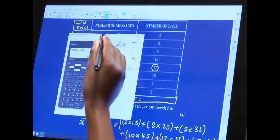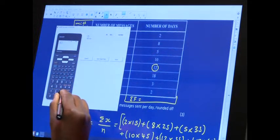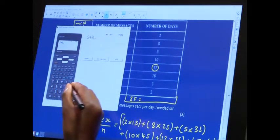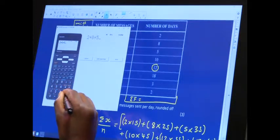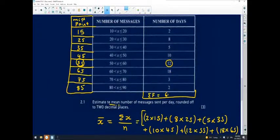So let's call the calculator and try and figure out what is going to be the sum of all those values that you have over there. So we've got 2, we are adding 8 on that, and then we have to add 5 on that, and then we have to add 10 on that. Then you're going to have to add 12, and then you're adding 18, and then lastly you're going to add 3 and then add the 2. Hopefully everything is working well. I'm ending up with an answer of exactly 60.